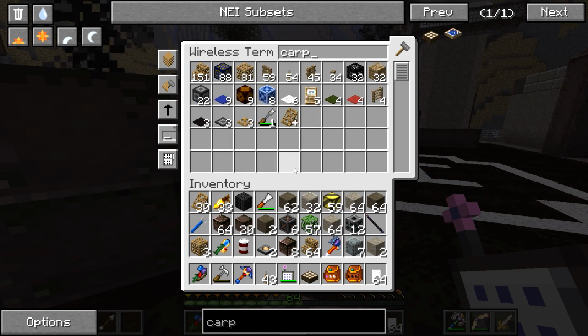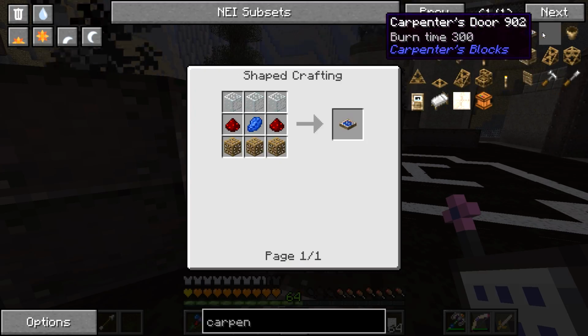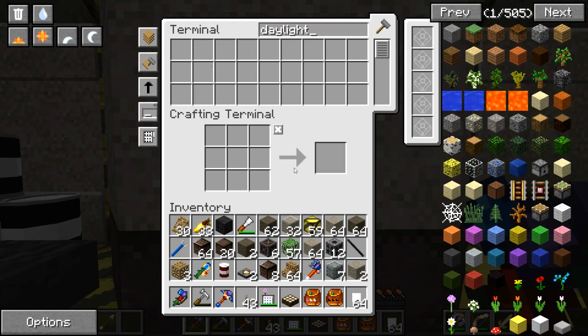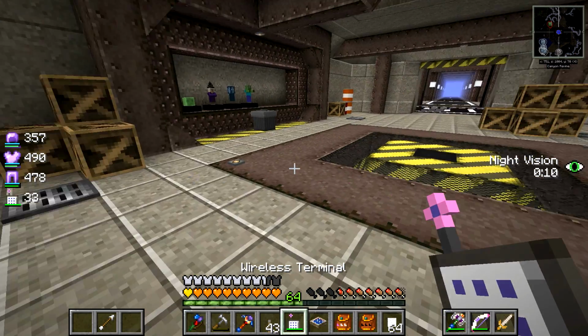Actually, I think Carpenter's blocks have their own daylight sensor. Let's make one of those real quick. I want to see. Can we color them? And yeah, what can we do with them? Because I'm thinking at nighttime the factory is off. So the factory is not producing anything, right?